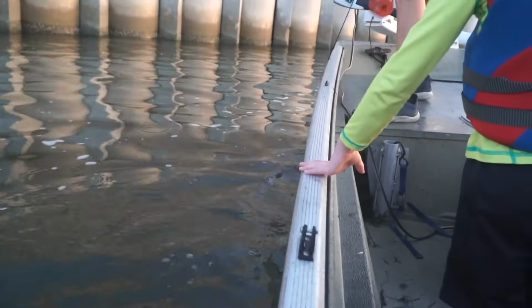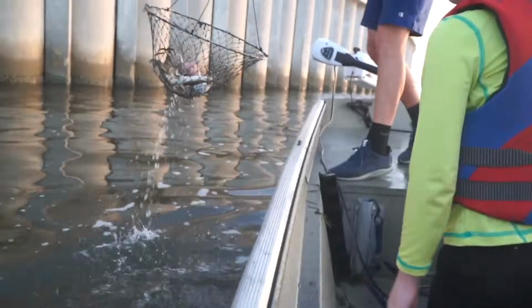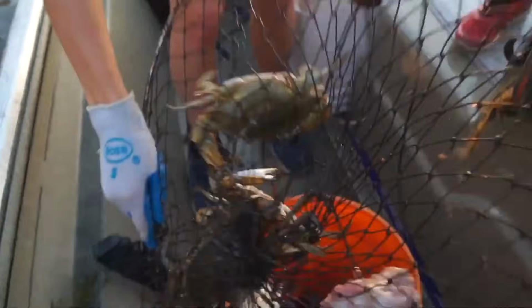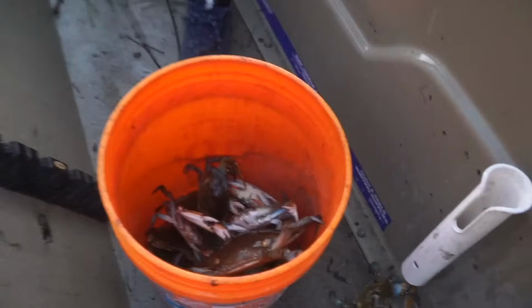These crabs are mad because they're in here, right, Dad? Holy Toledo! Look at that. Dude, you got one giant in there. You got 4 of them. He's dirty too. Get him, Asher.